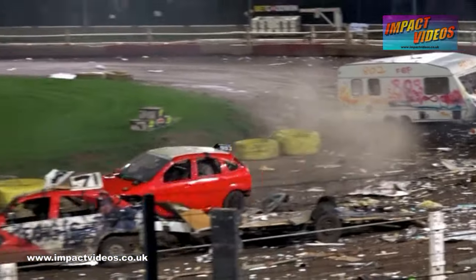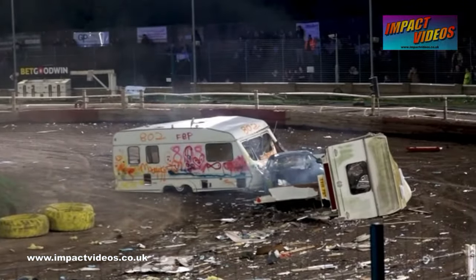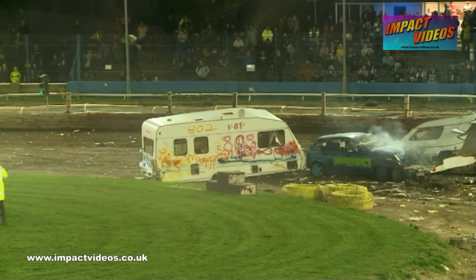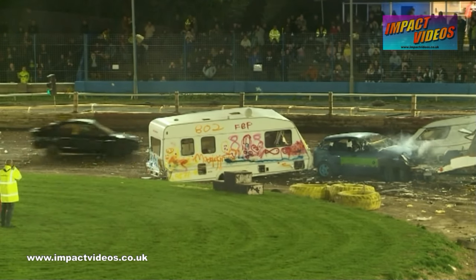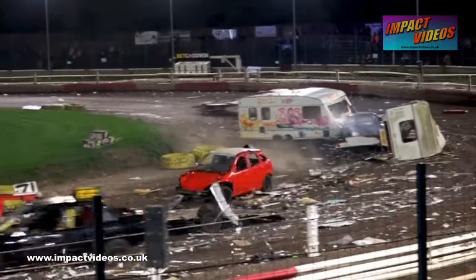So what we got left? Who's got a trailer? 66 is out of it. 903 is out of it. So we've got just a couple in with a chance of winning here, I think. Now, looks so one of those may have come to a stop. So Panda is still in with a chance.